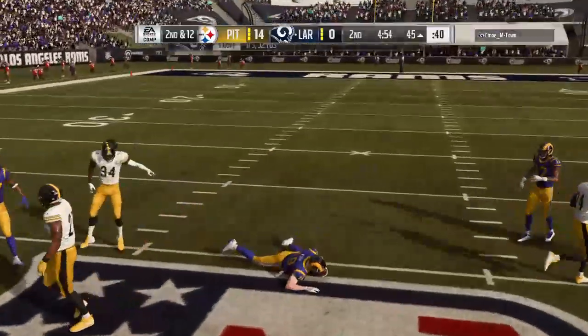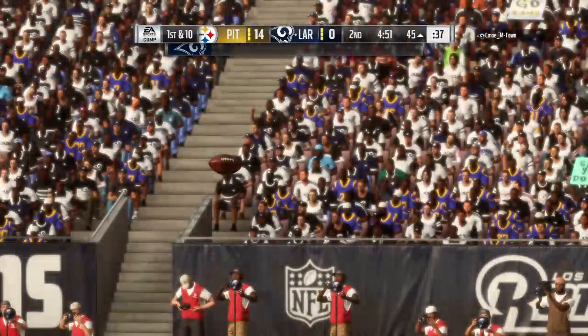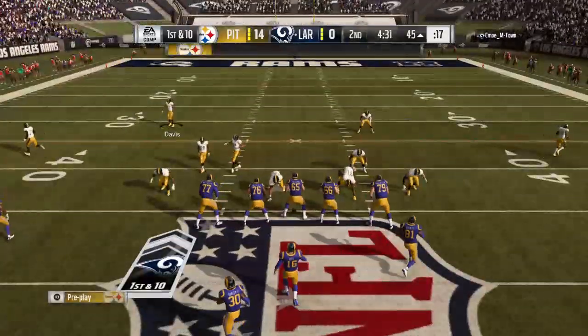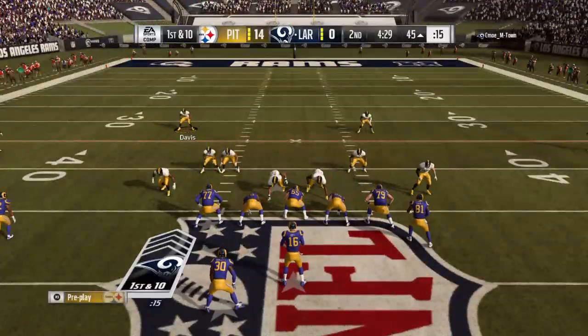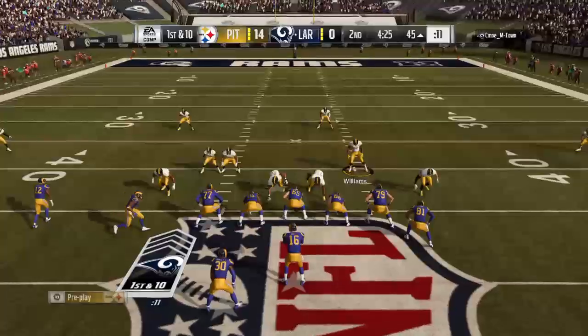That's hauled in by Cup, and out across midfield down to the 45. A gain of 32 that time. So the defense blitzed. A nice job picking that up, completing the pass. And how in sync was the quarterback and his center on that play?